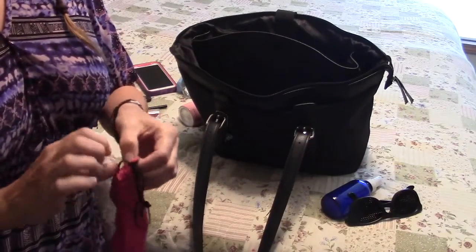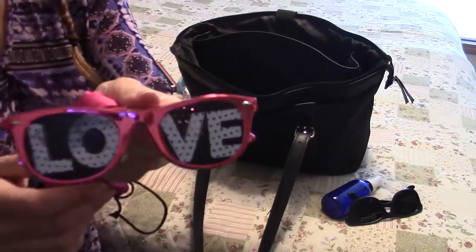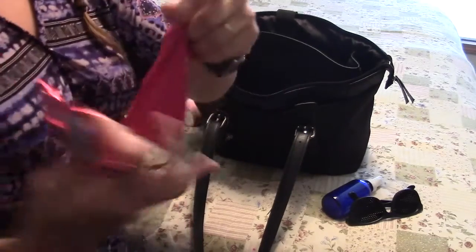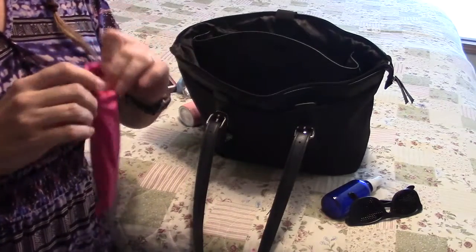These I actually got from Walmart. They were listed as sunglasses, but they are not sunglasses. They're pinhole glasses. So if you're looking for pinhole glasses, some Walmarts are carrying them in their sunglasses section, and they're labeled as sunglasses. And I got these for $3.50.